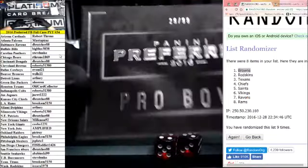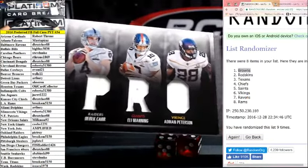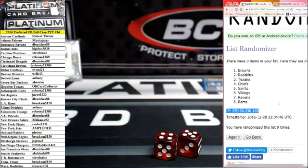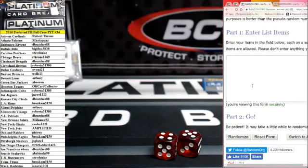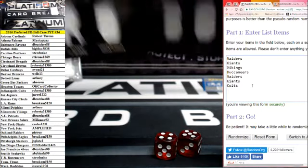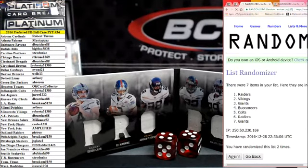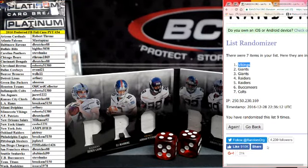Pro Bowl book, number 99. We've got Raiders, Giants, Vikings, Bucs, Raiders, Giants, and Colts. Same thing on nine. Top team takes this one. That one goes to the Minnesota Vikings. That's Robert A. Robert A. killing these randoms.